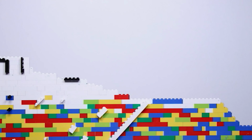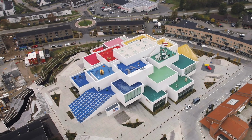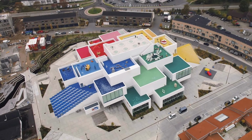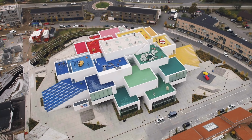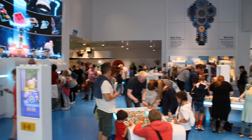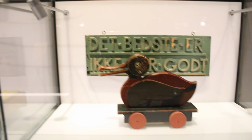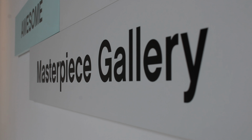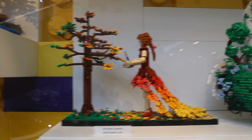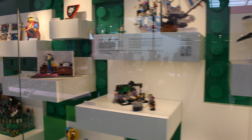Completed in 2017, the Lego House truly is the ultimate Lego experience. The home of the brick is located in Billund, Denmark, where Lego's global headquarters has been since it was founded in 1932. It is home to 4 unique and interactive experience zones, the Lego Group's Lego Museum and History Collection, the Masterpiece Gallery, and so much more. However, it also is home to a collection of fan models from all over the world. And this is where our story begins.